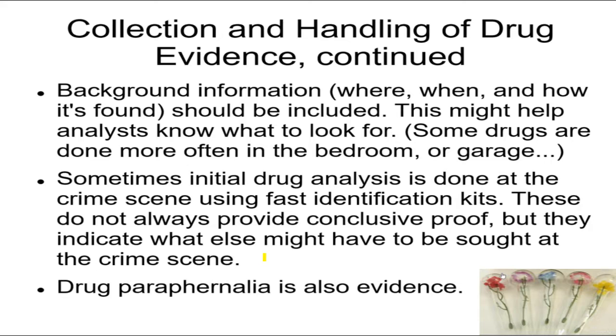Also, don't forget, drug paraphernalia is also evidence, like for crack. It's administered by breathing in the fumes. So often they have pipes where you heat up the pipe and you'll turn the crack into smoke, and the smoke will be inhaled. So the pipe itself is also part of the evidence. So make sure you collect the drug paraphernalia, the pipes, or maybe needles for heroin.